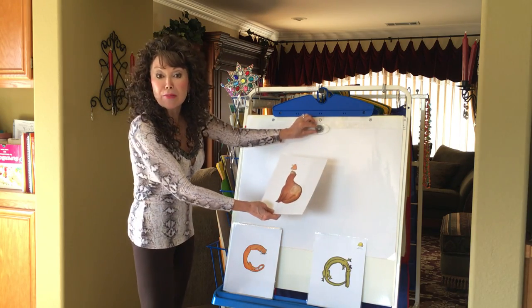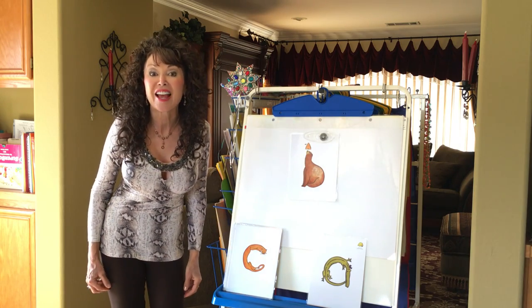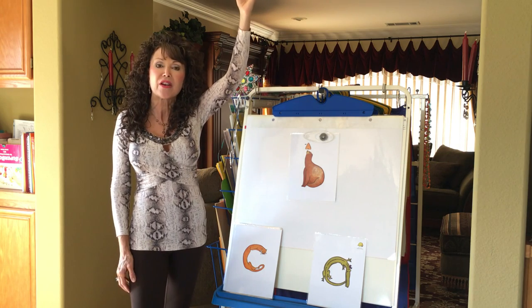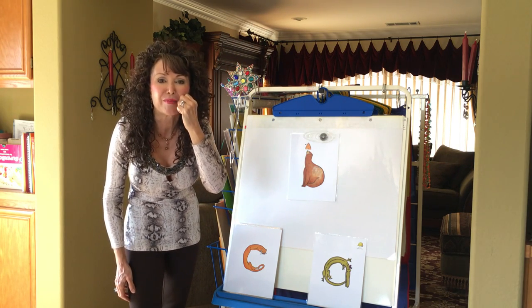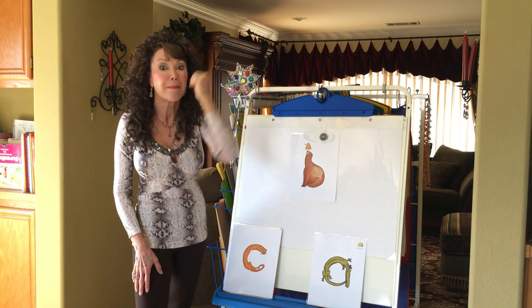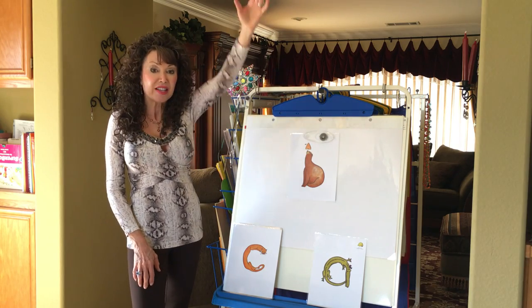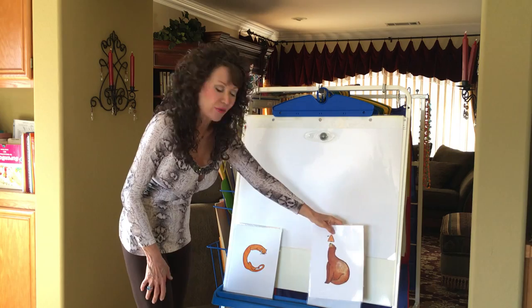Oh, her friend is Bubba Bear. Bubba Bear loves honey, so he's going to reach up to the hive. Get your hand up, reaching up there, and he's going to pull that honey right down to his mouth. Let's do it together. Buh. Pull the honey down. Bubba Bear says, buh. Well, who is Bubba Bear's friend?